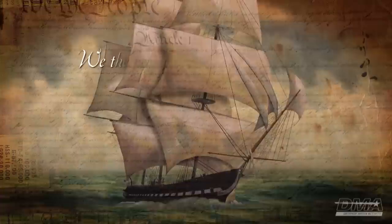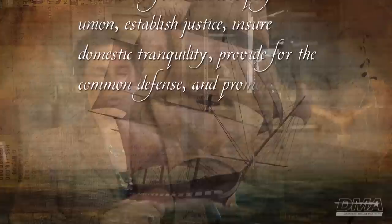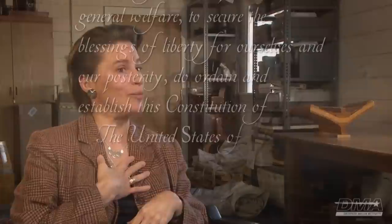And so to have USS Constitution designated as America's ship of state is extremely beautiful, because you would then think back, well, what is she named for? She's named for the document, the governing document of this country, the Constitution of the United States of America, which begins with the preamble, "We the people," so then again, that union, that group together, "We the people of the United States, in order to form a more perfect union, establish justice, ensure domestic tranquility, provide for the common defense, and promote the general welfare, to secure the blessings of liberty for ourselves and our posterity, do ordain and establish this Constitution of the United States of America." It's a wonderful, wonderful bringing together of the preamble, the name of the ship, and America's ship of state.